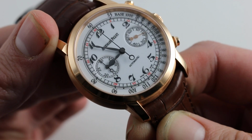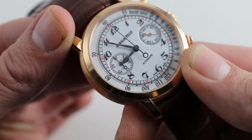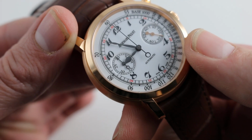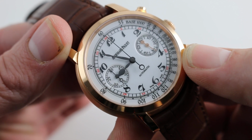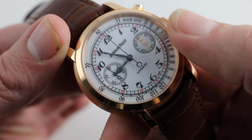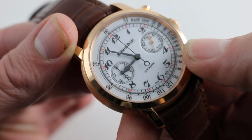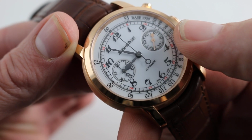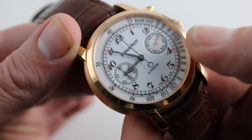Now, the dial itself is a gorgeous white lacquer with, once again, heritage-inspired elements. It's a beautiful tricolor, white dominant, black is the secondary, and then there are just a few calculated shocks of red to enliven the composition. Now, the florid numerals that you see are hand-painted, so there is a little bit of calculated imprecision, the beautiful mark of a craftsman interacting directly with the dial.